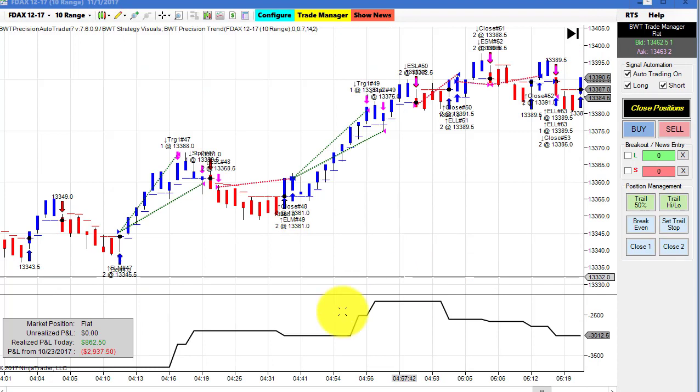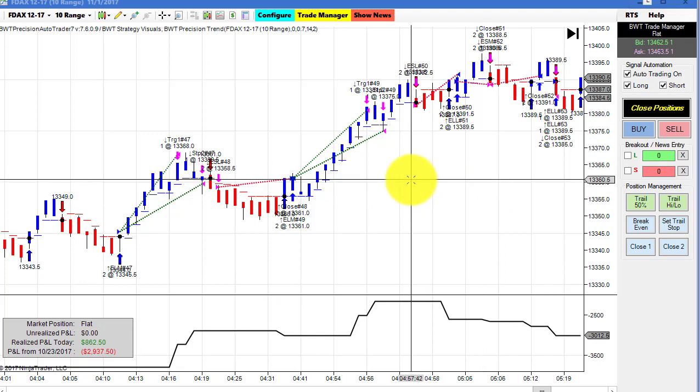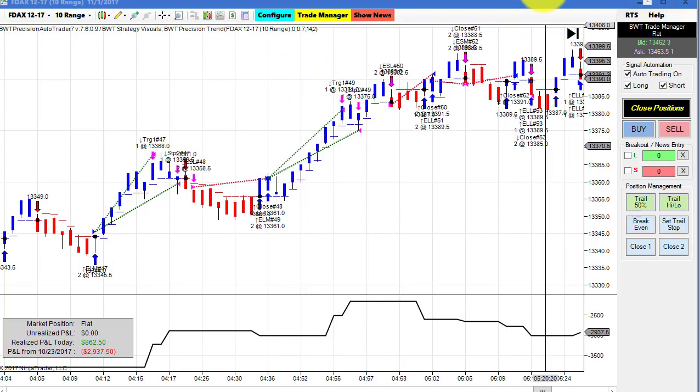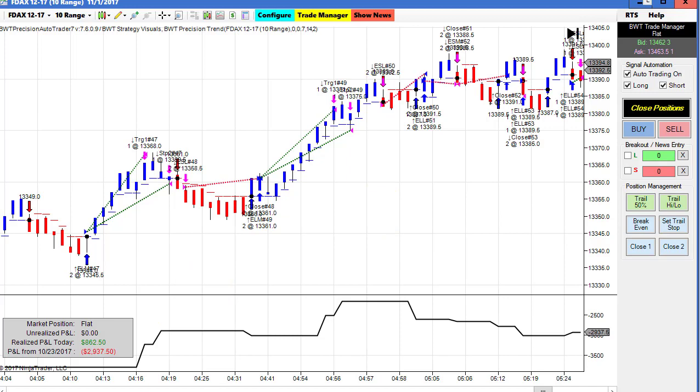Okay, I've been running the DAX on a 10 range chart, and this did pretty good today, 862.50. The DAX on the 14 tick Super Renko got stopped out today. It wasn't a full stop out, but maybe $1,000 or so. But anyway, this did pretty good, 862.50 for the day.